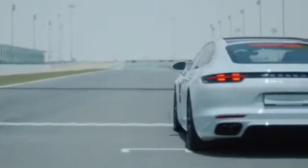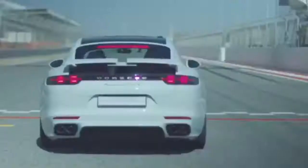They all have their flaws, and some of them are going to be beat to death. So make sure you do your research, make sure you know what's going on with the cars. And with all that said, let's start the list.